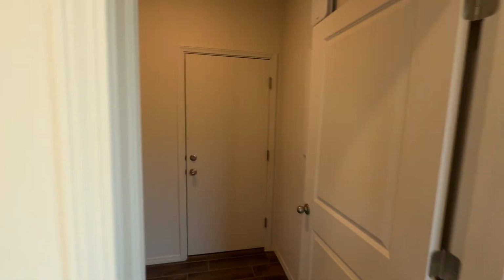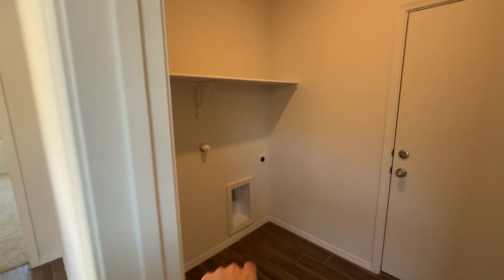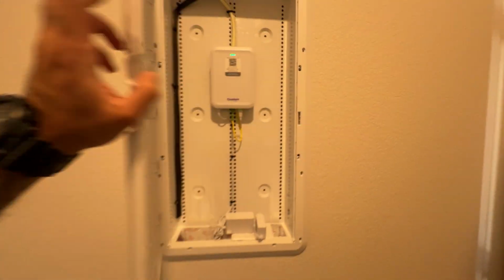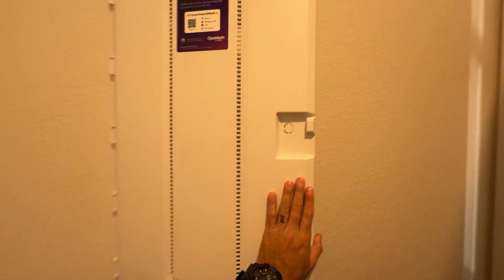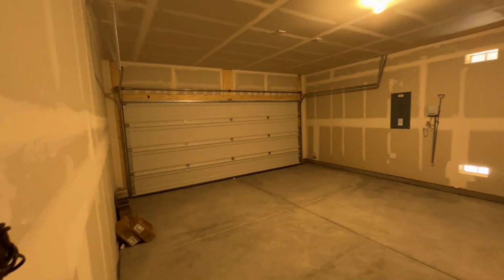But let's check out the wash area. The only unfortunate thing is that they don't come with washers and dryers. But I know for you work from home people, you'll know exactly what this is. And they build these into the house already. So high tech, high speed, garage space. It is what it is, right? It's just a plain old garage space.